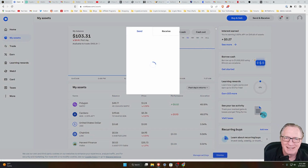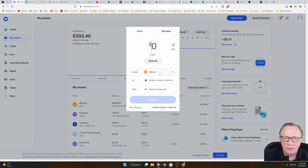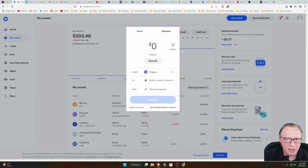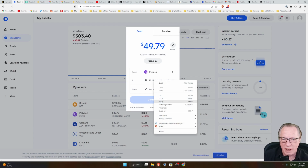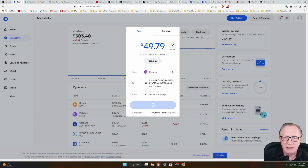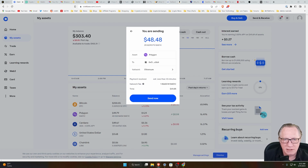All right, now we're going to send our Polygon to our wallet, but we want to make sure that we use the Polygon MATIC network and not ERC20. As I mentioned before, always do small test transactions if you've never done this before. We'll go ahead and paste in the address of our MetaMask wallet. We'll click continue here. And here is the trick, right?